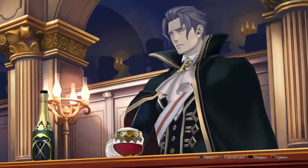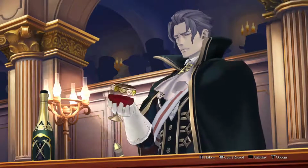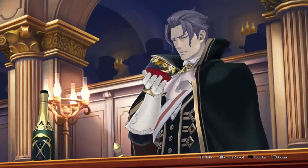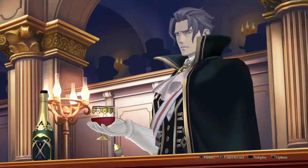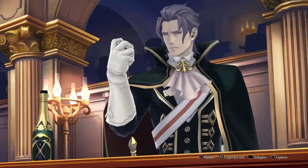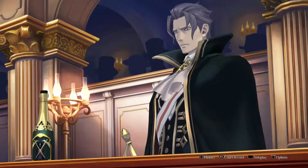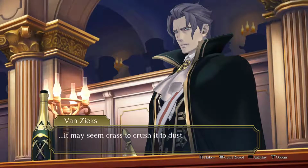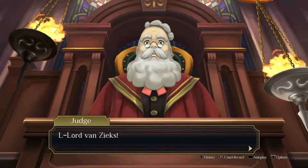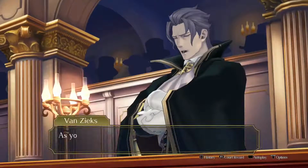Here comes the toast. Do you have a sword too? It seems that way, doesn't it? Oh. Having savored the rich aroma of the carmine contents of this hollowed chalice, it may seem crass to crush it to dust. Pray forgive the discourtesy. Lord Von Zeeks. It is cold. Is it cold in here, or is it just me?